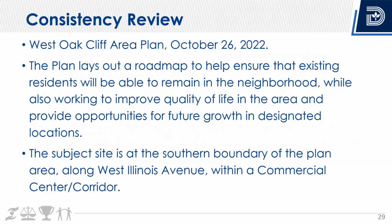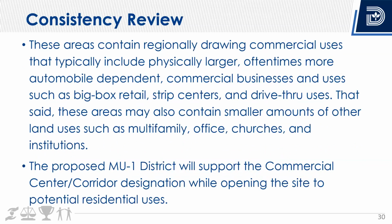And for consistency review purposes, West Oak Cliff Area Plan was adopted by City Council in October of 2022. The plan states that this subject property is right at the fringe of the southern boundary along West Illinois, and that this specific area is a commercial center or corridor use that's suggested for the area, which in this area of uses, the regionally drawing commercial uses, big box type of stores, or it can also be to maintain smaller amounts of other land uses such as multifamily, office, churches, and institutions, which is exactly what you see happening on this triangular block. You see that mix of uses, and they're maintaining that, renovating that thrift store, trying to update the zoning for this one narrow lot to properly maintain that whole development site.